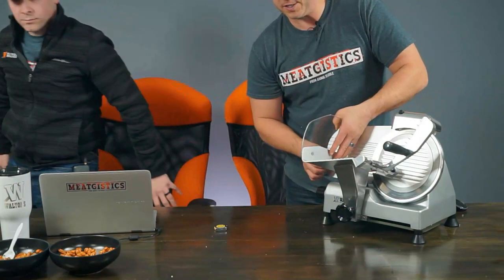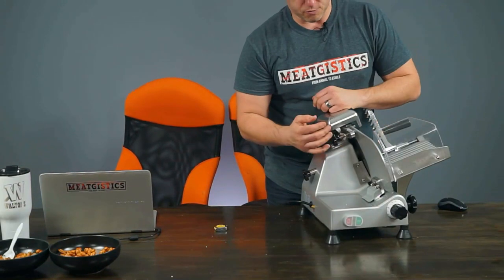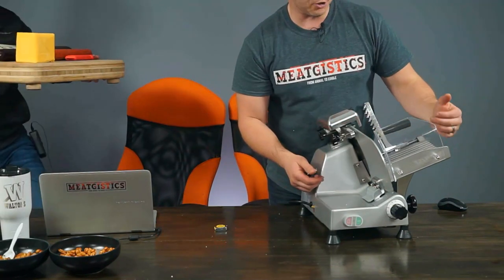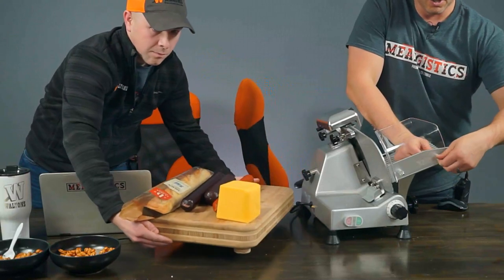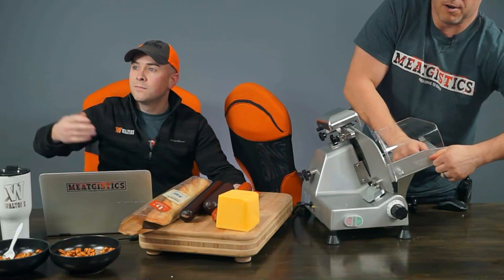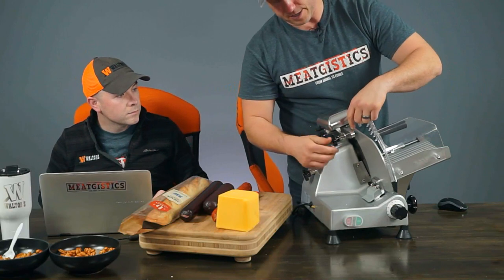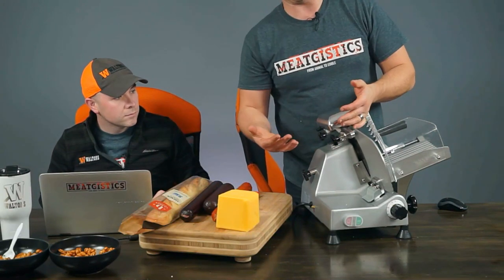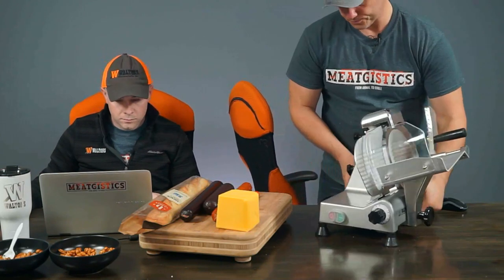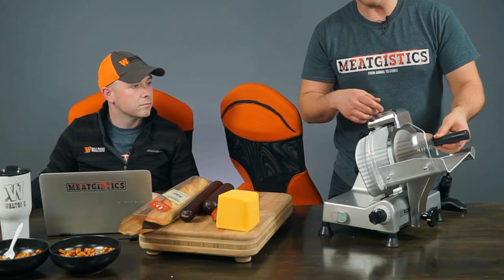Another really nice feature of these is, not really gonna be able to see it, but this right here is gonna go ahead and brace your carriage. So as you're going with economy or home style slicers, often what happens is you start out at like a 4 millimeter. Well, by the time you're done slicing, you're at a 6 because it's pushing this carriage back. This actually supports the carriage and just prevents it from going any further back. So you start at a 4, you end up at a 4. It's a nice thing. Then it's got on the handle, it's got these spikes to dig into your meat.